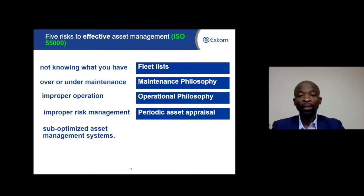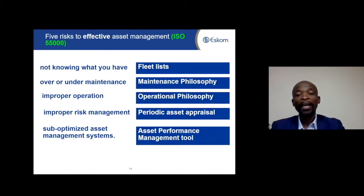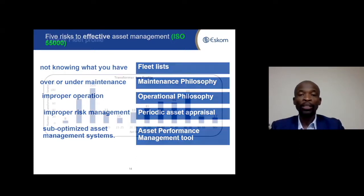And then also the issue of periodic asset appraisal, because that's where you follow up and monitor the condition of your transformers and know what to do on which transformers, rather than things taking you by surprise. And at this stage, there are a lot of solutions being offered towards asset performance management tools. So those are the things that will assist each and every organization to deal with these issues.